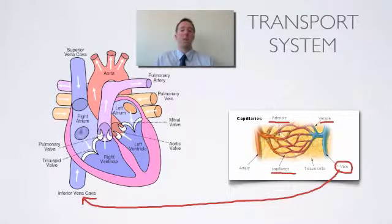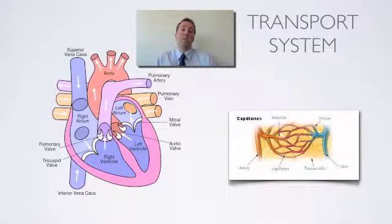Right atrium, right ventricle, pulmonary artery to the lungs, pulmonary vein back into the left atrium, left ventricle, through the aorta, through the arterioles, capillaries, to all of the cells of the body. And that is a really good summary of the transport system, which is really important for delivering things around our body, but also collecting wastes.